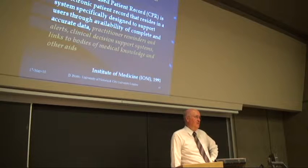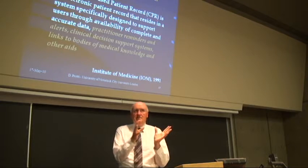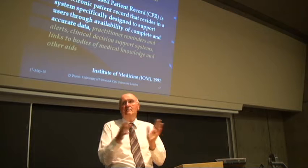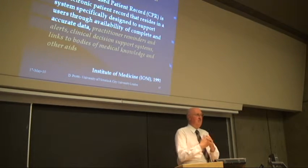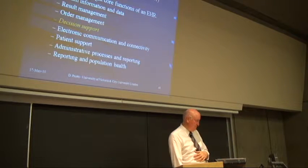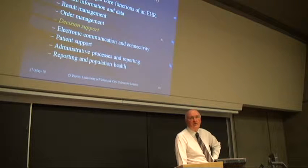built into the definition. In other words, the original people who put this together saw that this new form of record was more than just replacing the paper. It was taking advantage of the technology to assist and support decision making. They identified the 8 core functions of an EHR, but they called them CPR in those days. One should expect that there is decision support as a core function.